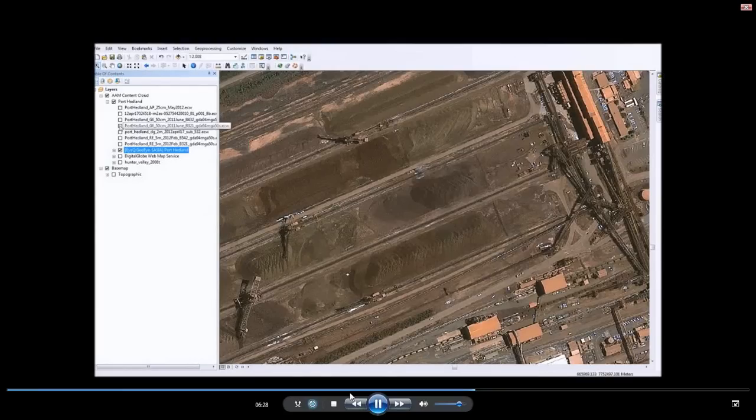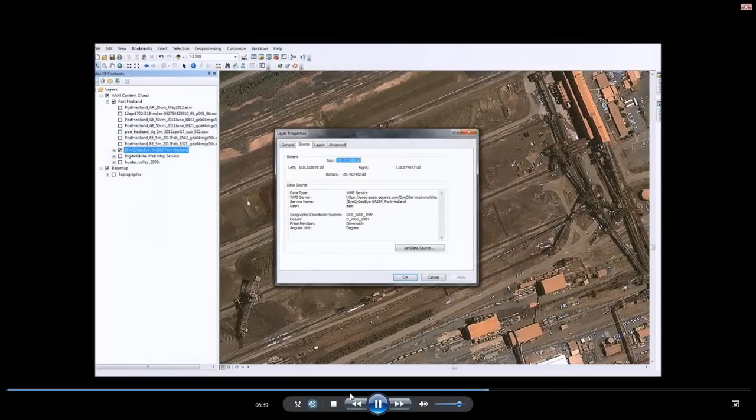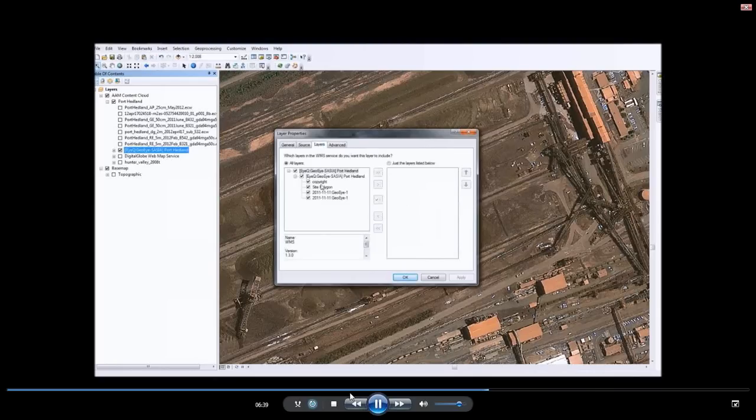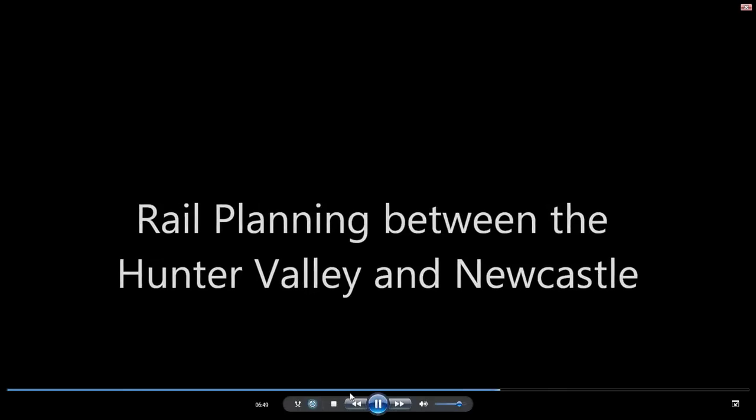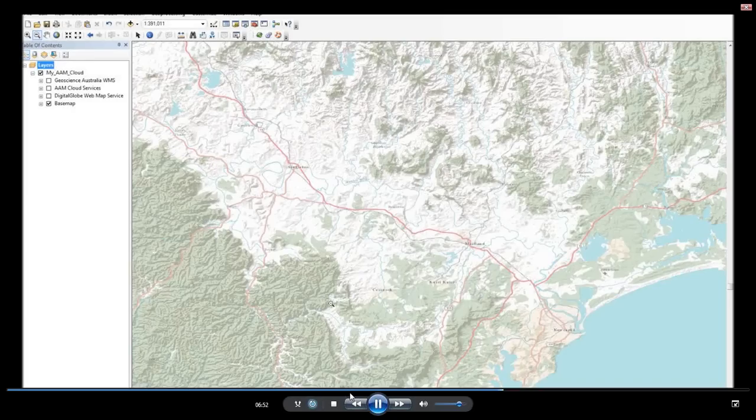And we can obviously look at the two different data types and look at the changes over time. So obviously in this case, we could see that this was from 2011 and the other, so I think it's November 2011 and the other one was June 2011. So we can do some very simple change detection.